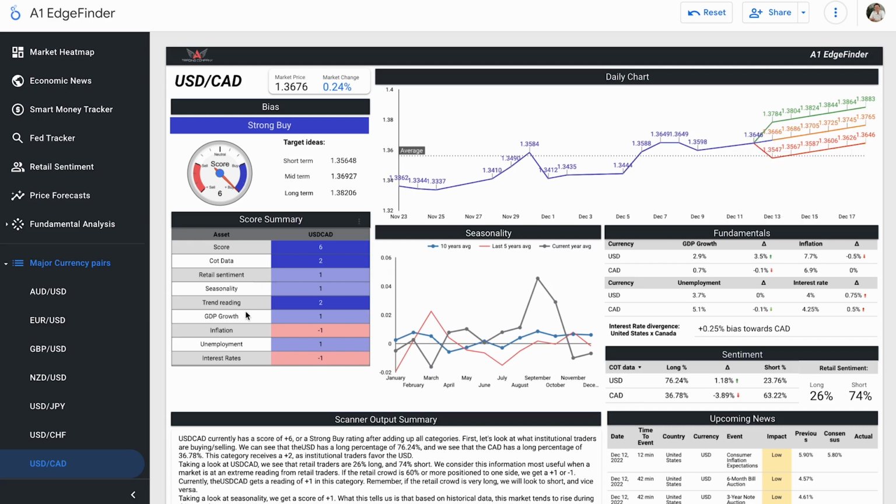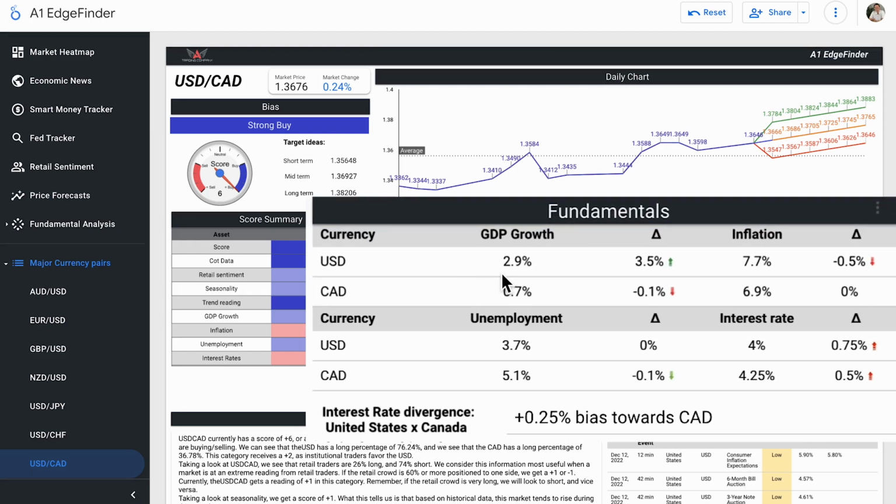Finishing off with our fundamentals, GDP growth and unemployment, both scores of +1, inflation and interest rates, both scores of -1. We can take a look at those fundamental numbers over here. US GDP growth 2.9% compared to Canada's 0.7%. US inflation 7.7% compared to Canada's 6.9%. US unemployment 3.7% compared to Canada's 5.1%. And lastly, interest rates US 4% compared to Canada's 4.25%.